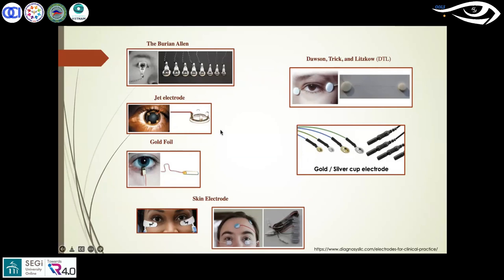Next is the jet electrode, which is a corneal electrode. It's like a contact lens electrode, which comes in contact with the cornea. So these two are corneal electrodes. Then we have the gold foil electrode and the DTL electrode. These are conjunctival electrodes, which don't really touch the corneal surface. This is important because there are some tests where we need the optical medium to be clear, so we don't need any contact lens on the cornea. For those tests, we use these electrodes.